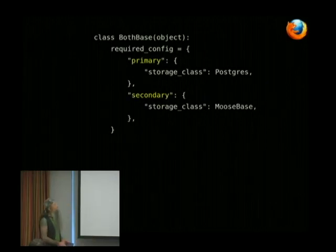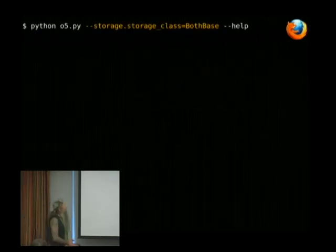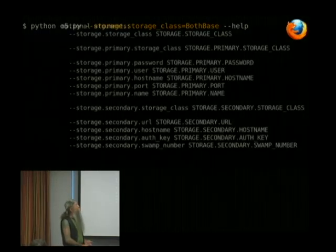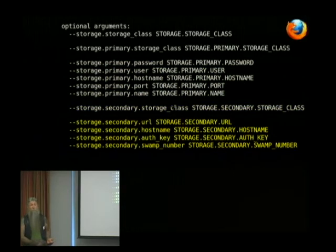I've got highlights here to show those things. They both have storage class, Postgres and moosebase. Run this on the command line and put BothBase in. Run help. Help expands out. You can see our primary storage, clearly Postgres things. Our secondary storage, moosebase things.